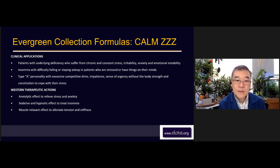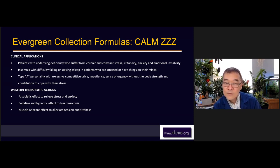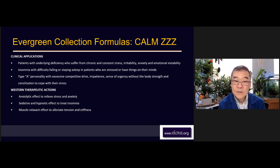And one telling sign of this formula, which I will talk about a little more later, is asking your patients, when you wake up in the morning, do you feel rested? Do you feel ready to go? If your patients say they don't, and they even get 10 or 12 hours of sleep and they still wake up unrested, then you want to eye in on this formula because you know that there is an underlying deficiency at the root.